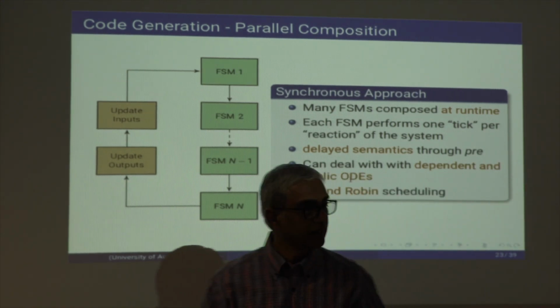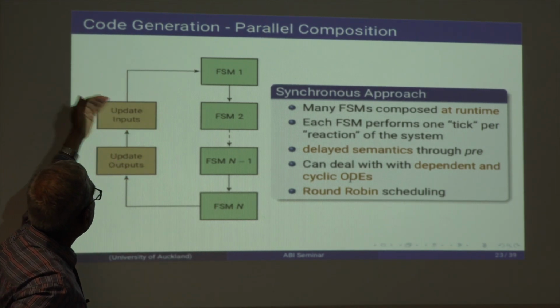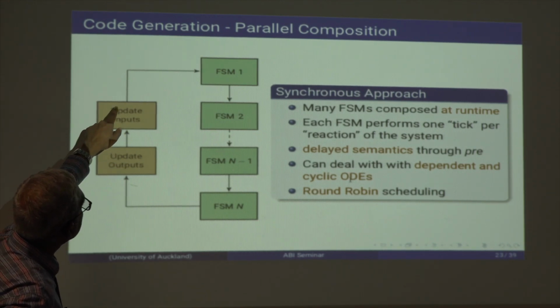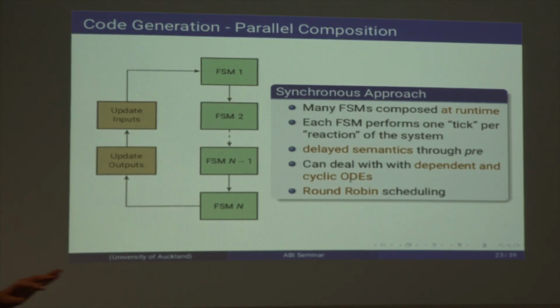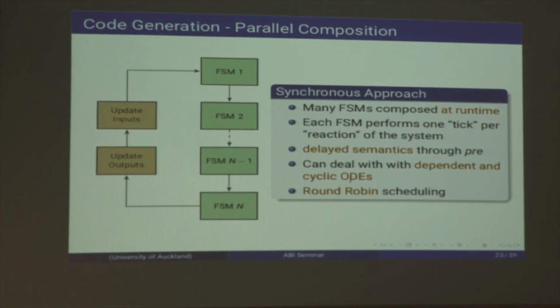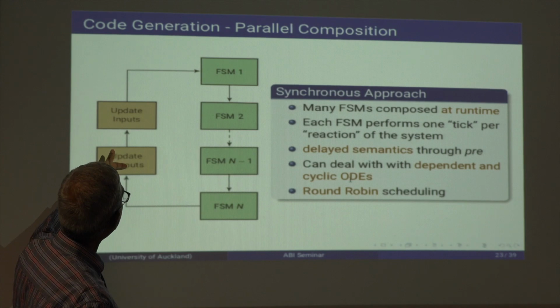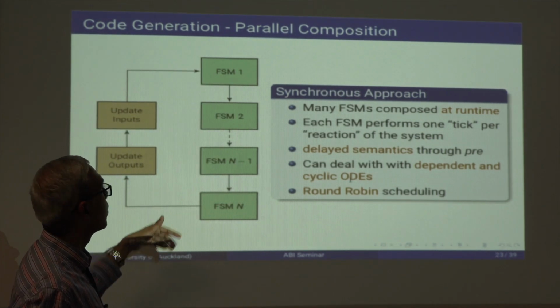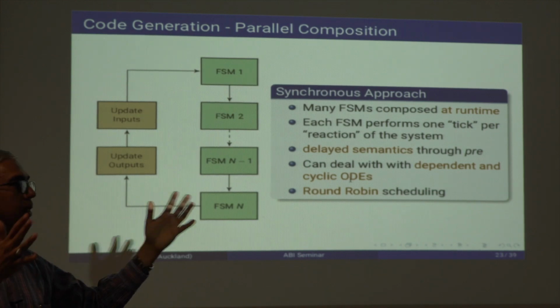So how we do that is all these concurrent threads are compiled away to produce sequential code where, at the start of the tick, you update the inputs, and you invoke these FSMs in any arbitrary order you like. These FSMs execute in their own arbitrary order. They may be communicating, exchanging data, but this exchange of data happens based on the value of variables in the previous instant of time. So they can be composed seamlessly. You execute these FSMs in some cyclic order, then update the outputs, and you go back and complete this loop. And this defines the worst case response time of the cardiac conduction system.